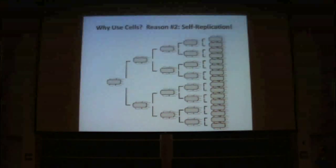The second reason we like to study cells and harness cells' abilities is that they have a remarkable ability to self-replicate. That's a property of living material, that you can make many copies of itself. So if you engineer your cell to be able to, let's say, make a biofuel, you have that single cell, but then you can quickly make many, many copies of that factory, that cell, to do the reaction that you desire. So you can rapidly amplify your systems.